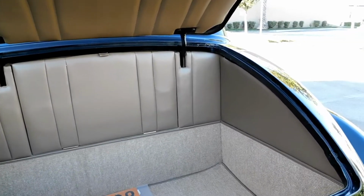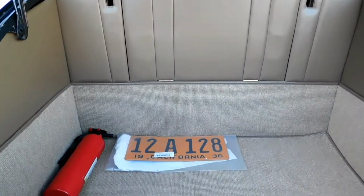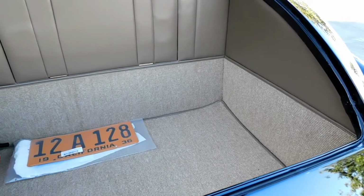Alright, as promised, we're going to look in the trunk here and share with you the trunk. Just like the interior of the car, very nicely done. Vertical pleats. It has the California front plate. Again, those plates go with the car if you're a California buyer. If not, they go out of state. It stays here.